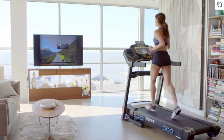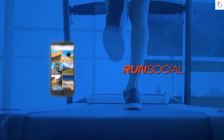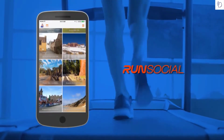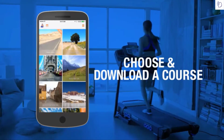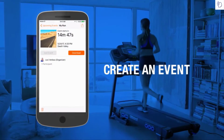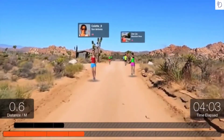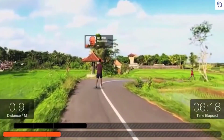Travel the world while you train with the amazing new digital fitness experience that lets you explore short and long courses all around the globe. Just choose and download the course you want. Create an event and invite friends. Join an existing event or take a solo tour through breathtaking scenery without ever stepping outside.